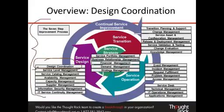Maybe you only have a service level management process, and it's doing the work of service catalog management and supplier management. So maybe you roll service design coordination into that process. But what I'm saying is that whether or not it's a process, it definitely should be a defined and boxed-in consideration that we want to have a high-level design coordination focus.